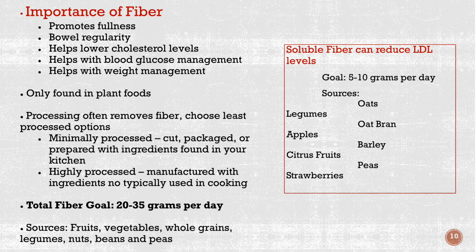Now, our fiber goals are 20 to 35 grams of fiber per day. This range is based on your calorie intake. So people with a lower calorie intake would be at the lower range, around 20 to 25 grams per day. But people who eat a larger amount of calories would aim for the higher end of the range.